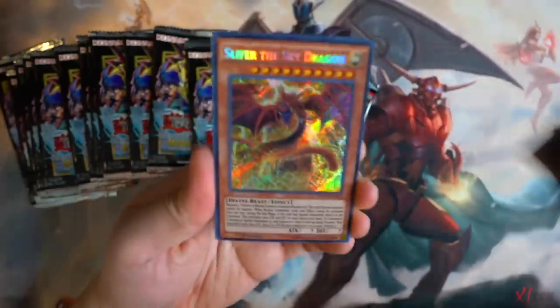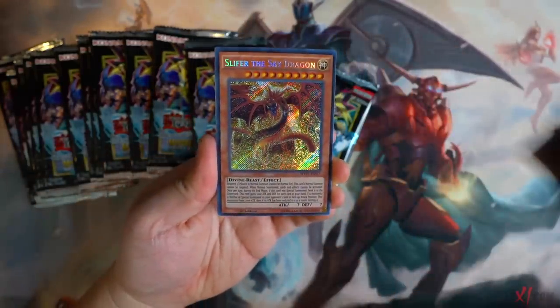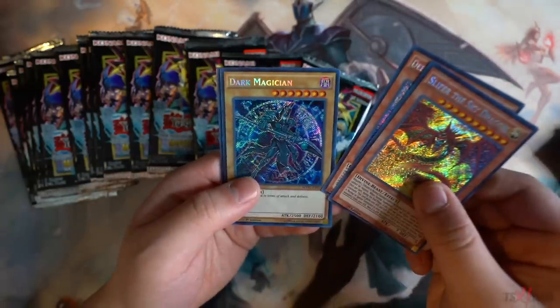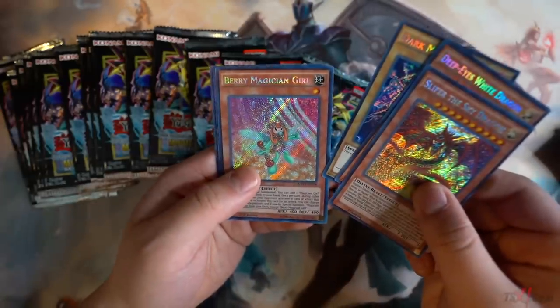Kiwi Magician Girl. Nice. Is Chaos Max short printed as well? Maybe Chaos Max and also Blue Eyes Alternative White Dragon are both short printed in the set. Slide for the Sky Dragon. Secret Rare is beautiful. Nice. Deep Eyes White Dragon. Dark Magician. Second copy. Berry Magician Girl. Crimson Nova Trinity Dark Cubic Lord.